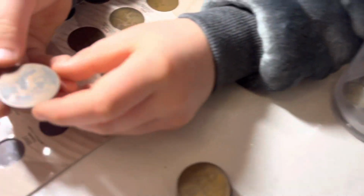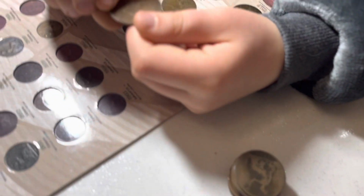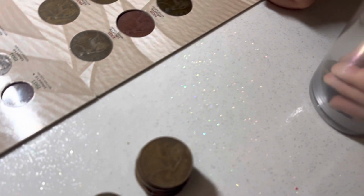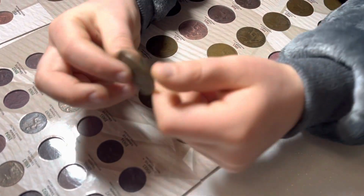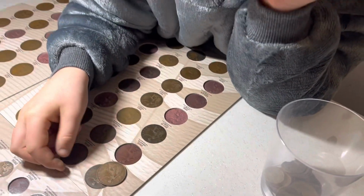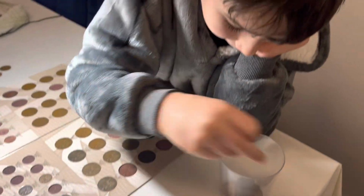Oh, what's this? 1889, my trillionth one. 27. Should we check which one's better? That's a bit bent, so I'm not gonna put that in. That's a bit bent. 21. Yeah. 21. Nah, I just know.